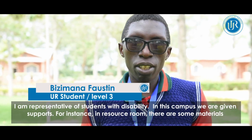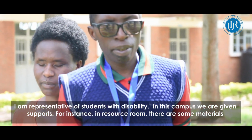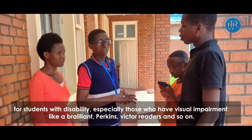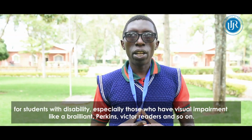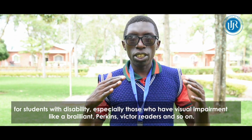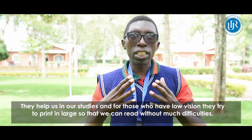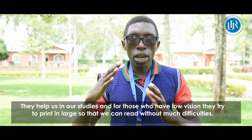I am a representative of students with disability on this campus. We are given different supports in this university. For instance, in the resource room, there are materials that students with disability, especially those with visual impairment, use, like Brilliant, Perkins, Victor Readers, and so on. All of those help us in our studies. And for those who have low vision, they print in large so that we can read without much difficulty.